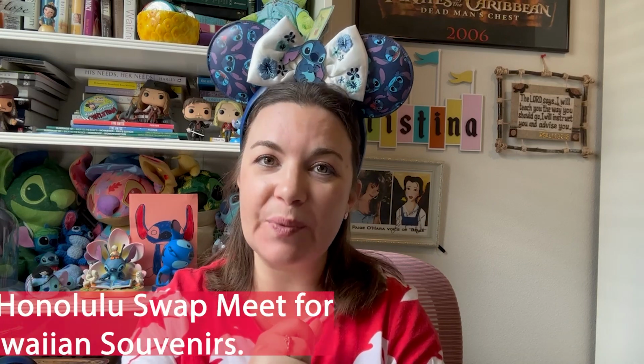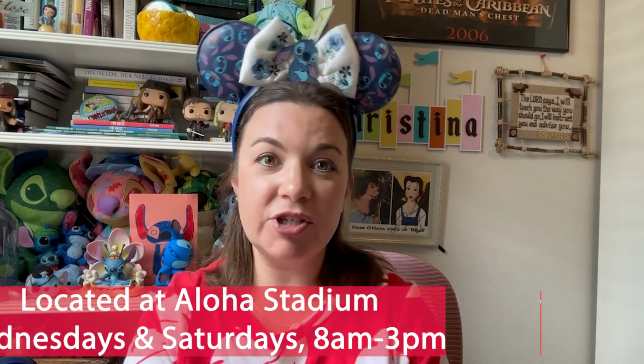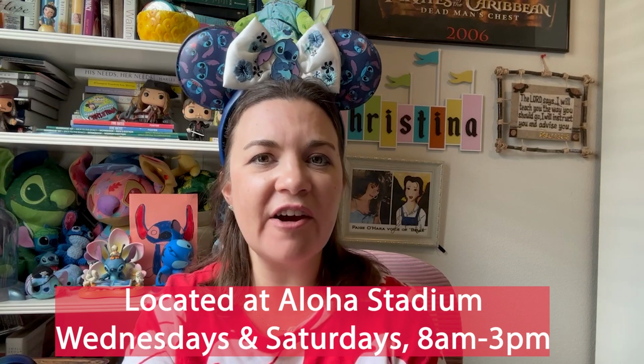Speaking of, the best way to get inexpensive Hawaiian souvenirs, not Aulani, but Hawaiian, would be the Honolulu Swap Meet, located at the Aloha Stadium, which is in Honolulu, not that far from Pearl Harbor. And this is like a mall of vendors all around the stadium selling various Hawaiian products and souvenirs and handmade things and imported things.